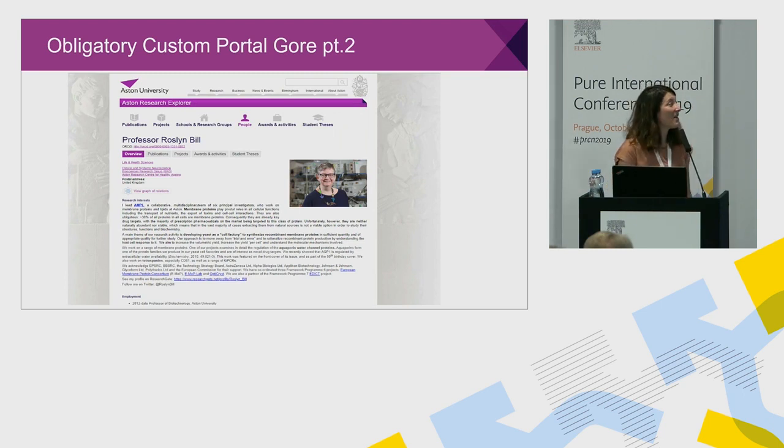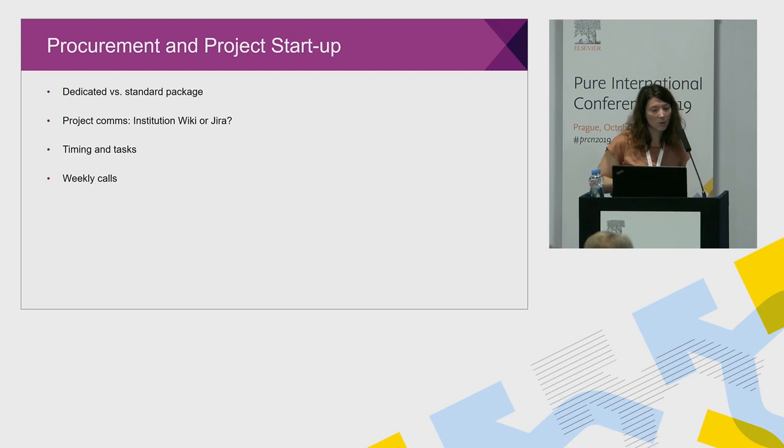And this is what actually quite a good person's profile looks like, or looked like, on the custom portal. And Professor Bill has spent a long time adding information to it to make it look nice, but most people had not. So it's pretty ugly. So again, one of the drivers for really moving to something nice and shiny and modern. So there we go. So this is more you, I guess.